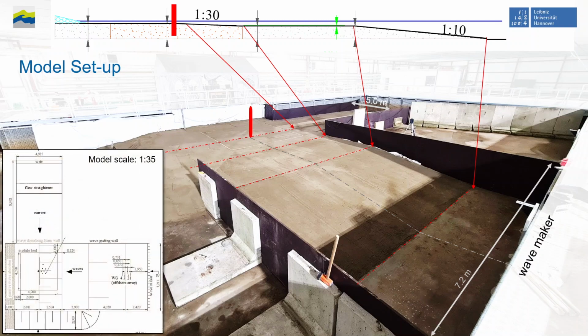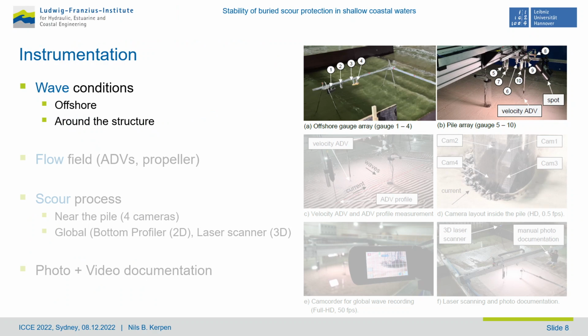This is the top view of the model, and here you can see we have usually a fixed bottom profile, and the yellow part highlighted is a mobile sandbed of 4 by 4 meters. Current is introduced into the model via a 5 meter wide channel from the side, and the waves propagate perpendicular to this from the wave maker.